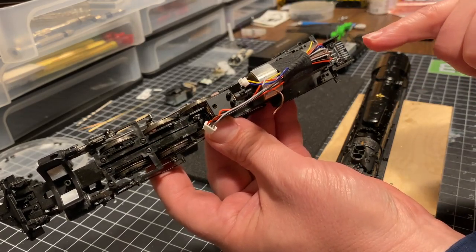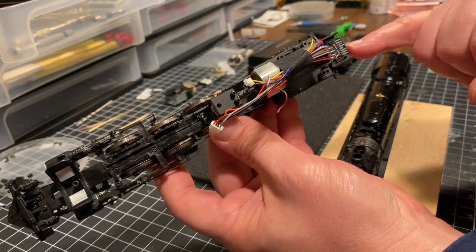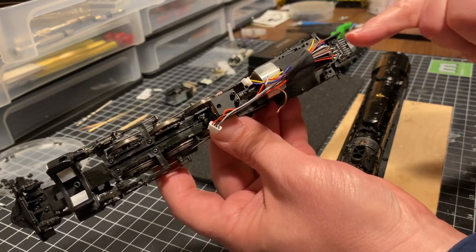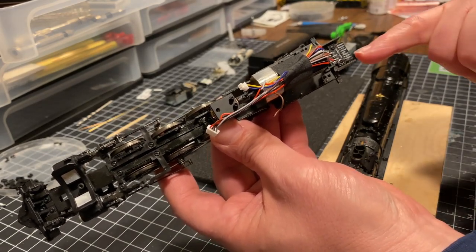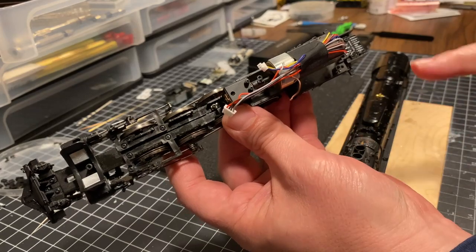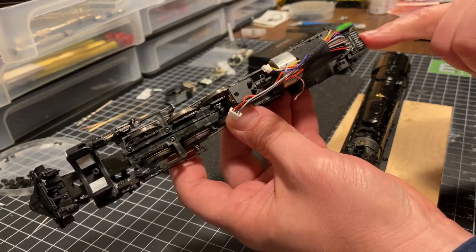Next up, we have terminal number 4, and terminal number 4 says sensor, and we're just going to ignore that one for the time being. So that'll end up becoming just a loose unterminated wire on the inside for something possibly in the future, who knows. The next one says GND. That's for a ground, but like I said, the decoder is going to be up here, so we're going to repurpose that for the rear headlight on the back of the tender.